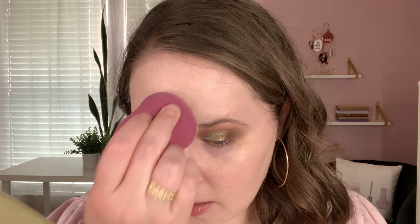What is happening on my chin right here? It's completely breaking up on my chin and not blending in. What in the world? Where I'm putting down the concealer and then blending it in, it's coming up. You guys, what is happening right now? This has never happened to me. Right here on my chin, it's completely coming up when I'm trying to blend it.